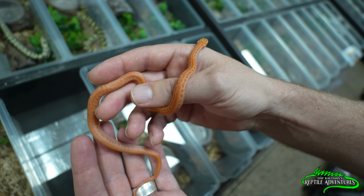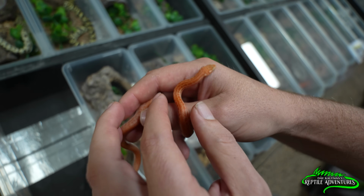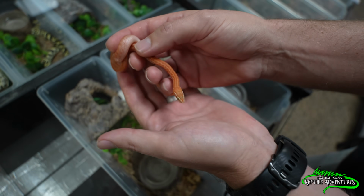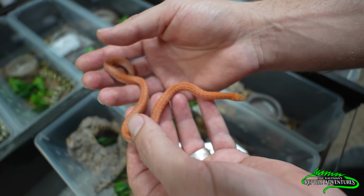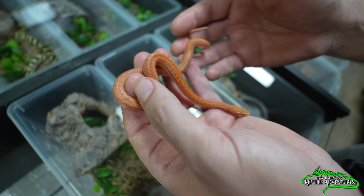You can see how beautiful that is. Yeah. So how popular are house snakes here in South Africa? They are very popular. They just make such a great starter pet snake. They're very good feeders. They're easy to handle. They don't get too large. So they're all around very popular.